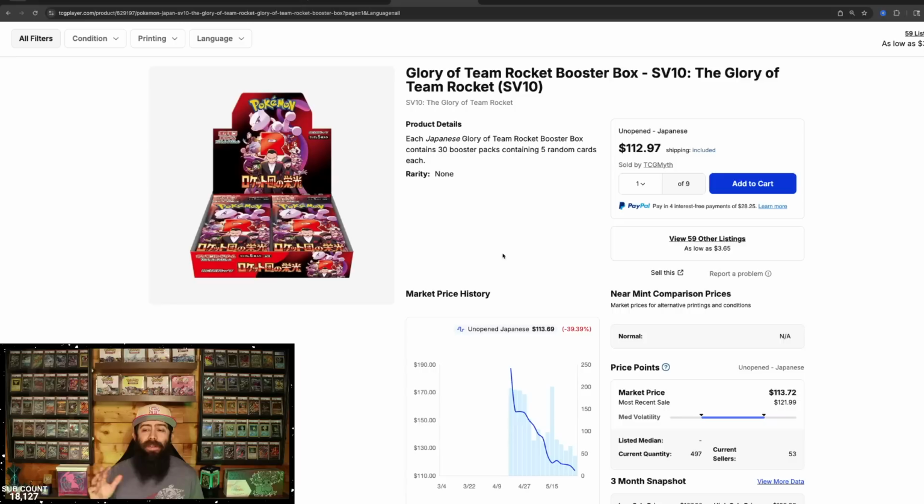And then obviously all of this depends on my funds that I have available as well, because I definitely do not have unlimited funds. I'm working on a budget here. So all of that is to be taken into account. If other things come up, then maybe this gets pushed to the wayside. But I do want to secure some Glory of Team Rocket.